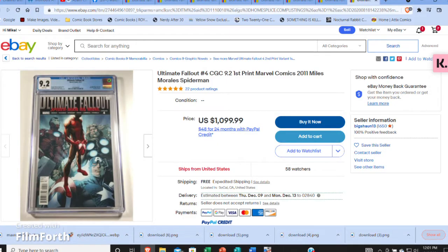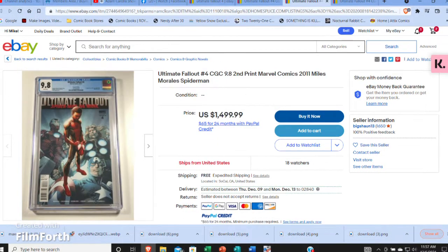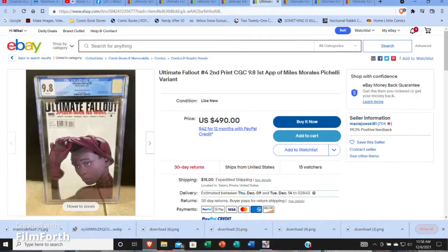Doesn't matter if it's first print, doesn't matter if it's second print, doesn't matter if it's the first print where his head is behind the logo. Doesn't matter if it's the second print where his head is in front of the logo. Doesn't matter if it's the third one where he's taking off the mask. Does not matter. Don't do a facsimile. Get an original. Get one of those three, okay?